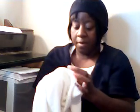I got this for actually $1. And it's just a beige, nice sweater. This is by Sag Harbor. So I got this for $1. I like this sweater. Nice and soft. No spots. Just some green lint balls, but I'm not worried about that because when I wash it, I'm going to clean it anyway.